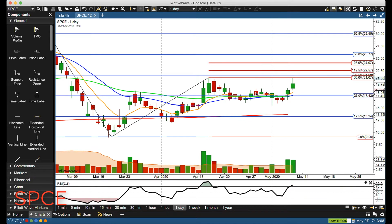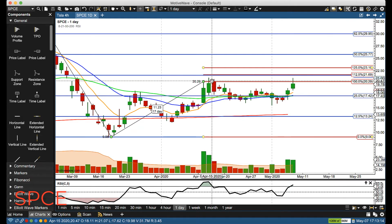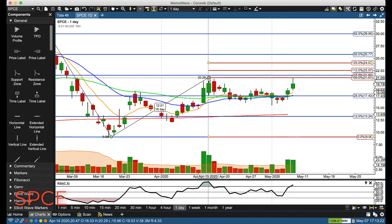Virgin Galactic update. Haven't done one recently because there was nothing to talk about. Before, I'll just move it back before we had our key levels here. Poked up through, we got this little divergence, and then we sold off, drifting sideways until earnings came out. Now I've updated the levels here, and we still have a key resistance.